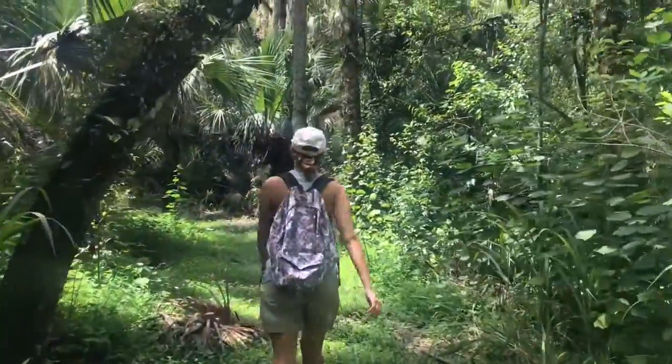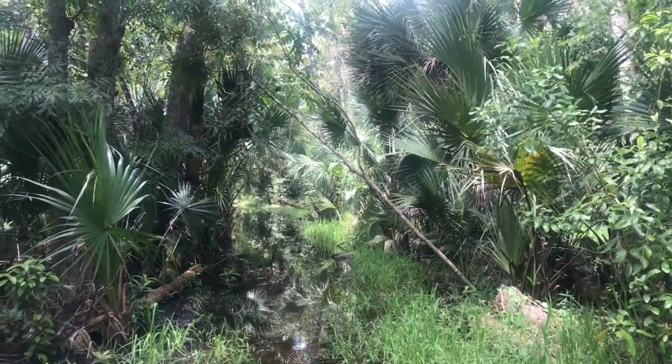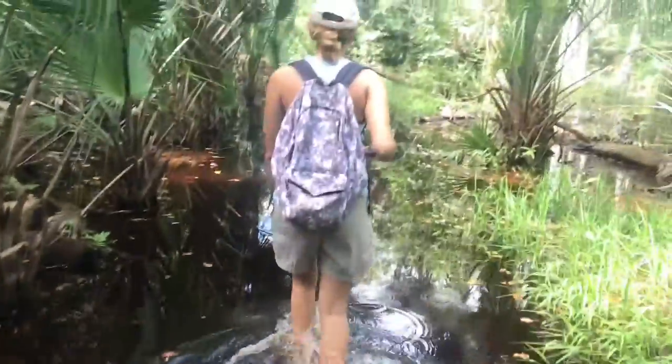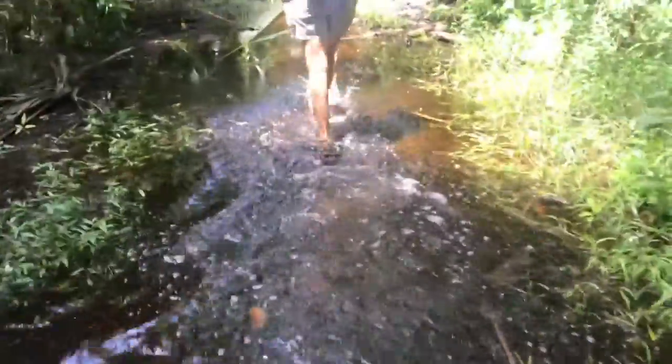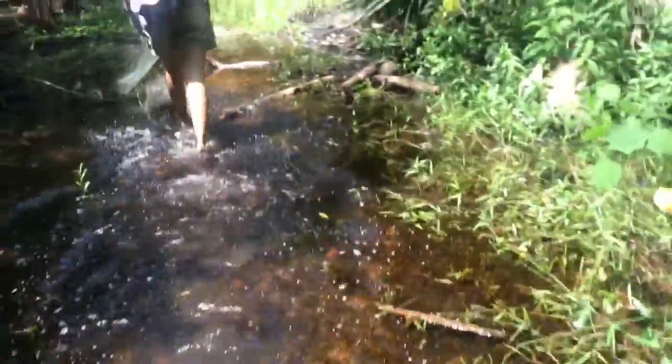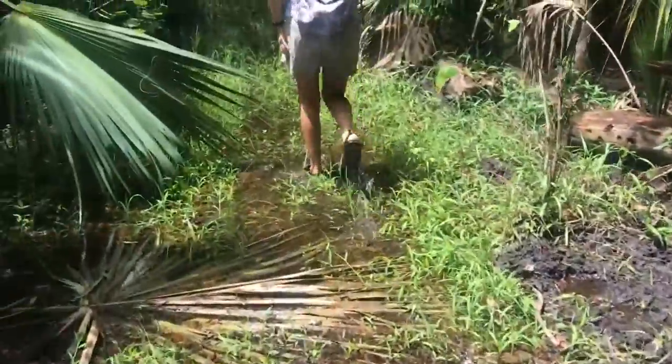And then we got to the water, and that was definitely the distinct part of this trail. We had to walk through some fairly deep waters. It wasn't anything too crazy, but it was splashing up to our shorts at some points. Oh my goodness.